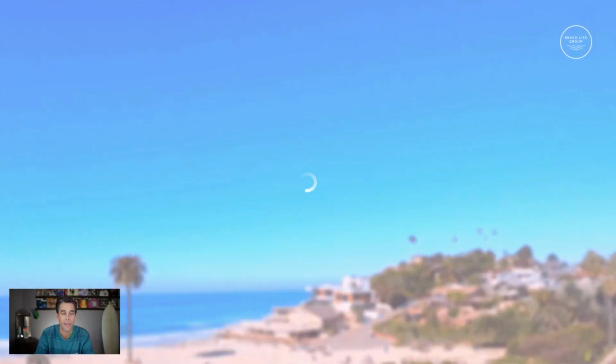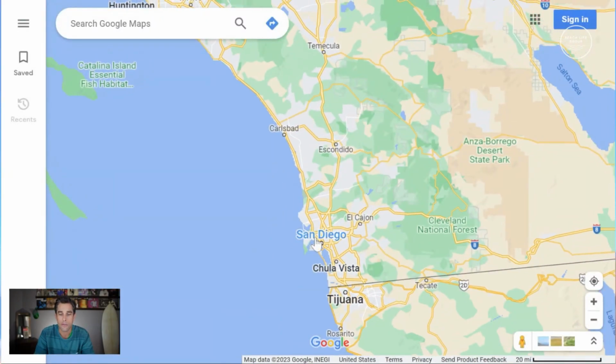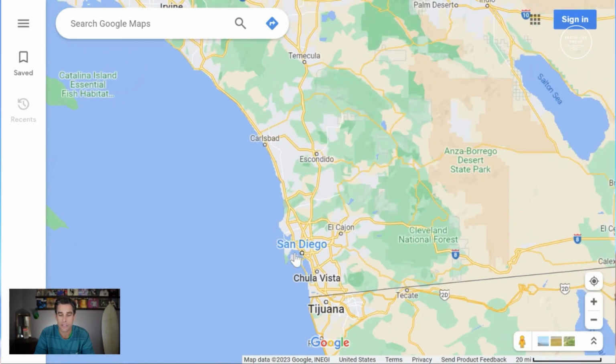But let's jump into the map and show you where we cruised today. Not in the North Pacific, but flying in downtown San Diego. We just always give you that as a base because this is where your central hub is. So if you visited San Diego, this is where you are usually starting.